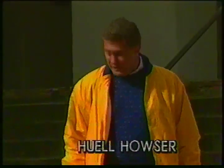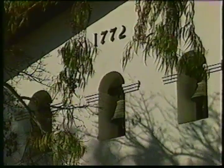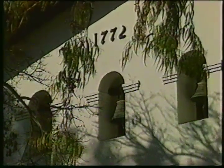Hi, I'm Huell Howser, and this is Mission San Luis Obispo. Built back in the late 1700s, this is the fifth of 21 missions built all up and down the California coast by the Spanish. Today, this mission is located right in the middle of downtown San Luis Obispo. Now, this part of the state is called the Central Coast, and it's called that because it's located just about halfway between Los Angeles and San Francisco. It's a beautiful part of the state. There's a lot of history here, too, and this is where we're going to be hanging out for the next couple of days as we go in search of California's gold.